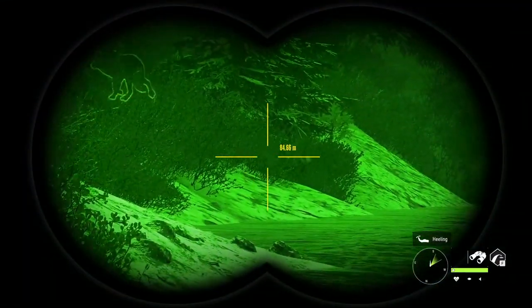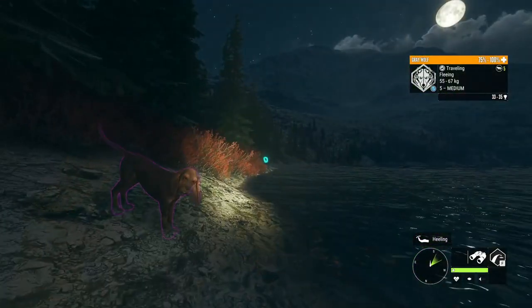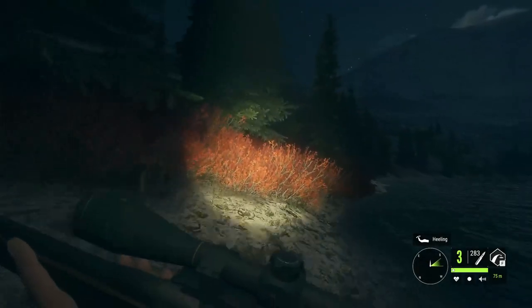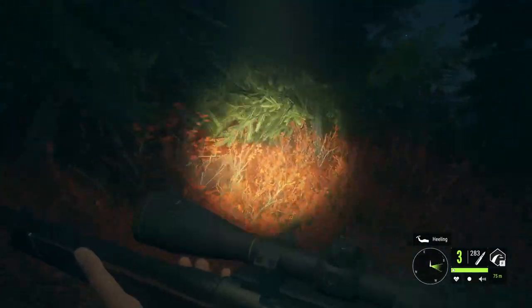All right, it looks like I spooked some more wolves out. We must have a drink zone up here. They're fleeing. Don't know if that was a good shot or not. Can't see too well here. Now, when you're hunting gray wolves, they are a class 5 species. Oh, we did get them.